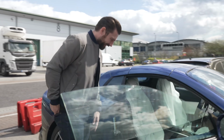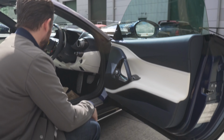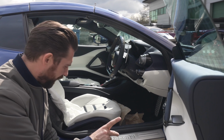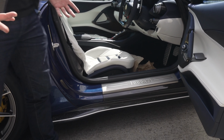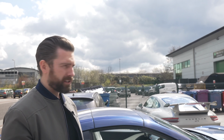Oh, I really wasn't joking, look. White on blue, navy contrast leather. What a spec, and I love that you've got these extra options. Options like these would go through what Ferrari call the atelier, which is where you would go and spec options which aren't on the normal options list.